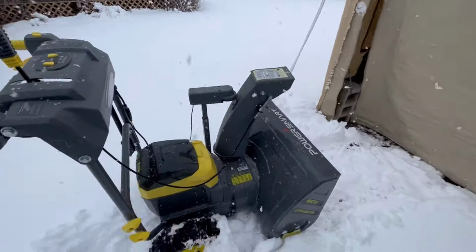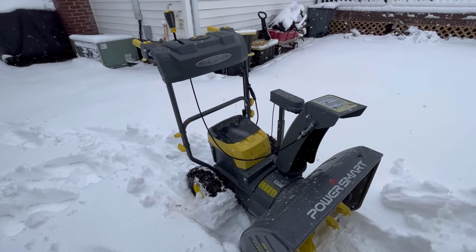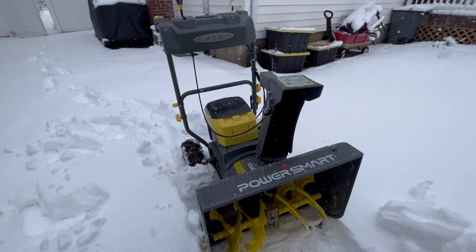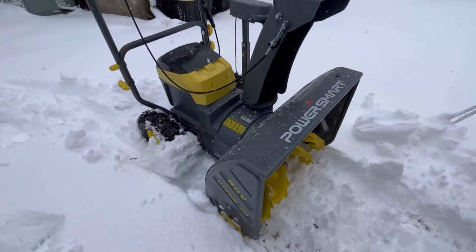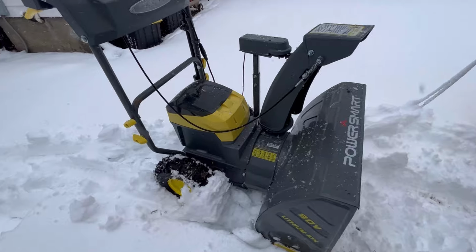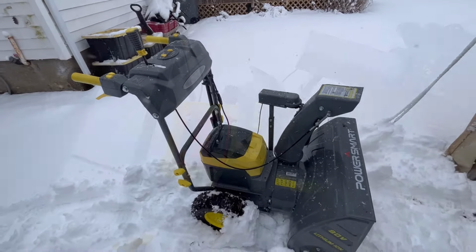Just yanked it out of here. This is my POWERSMART dual stage. I used this once during last year's storm. It did really well. It's essentially the same thing as a gas dual stage snowblower, except it runs on 80 volts of power, which is quite a lot.